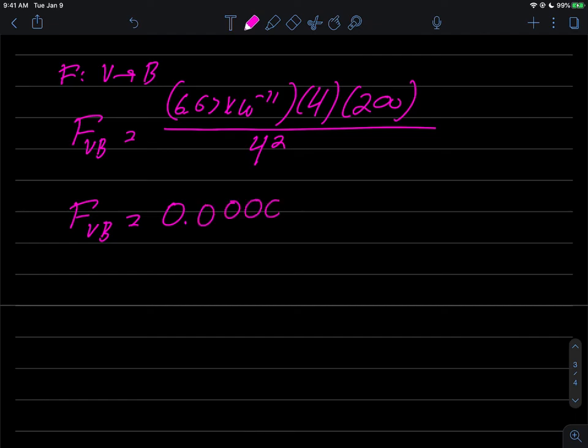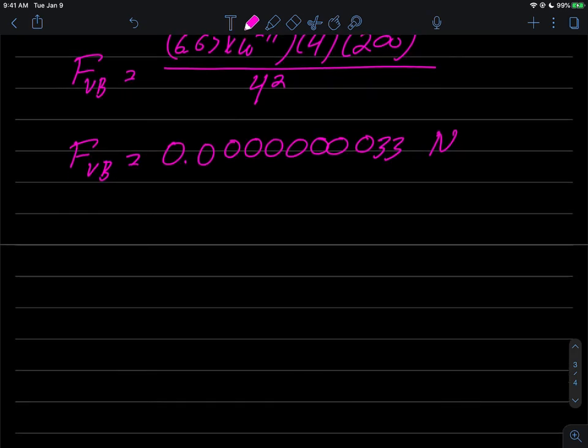1, 2, 3, 4, 5, 6, 7, 8, 3, 3, and the unit of force is a Newton. This is the force that ventilator accidentally left in the room is exerting on the baby when the baby was born. Let's do the same thing now for the force of Neptune on the baby, okay?